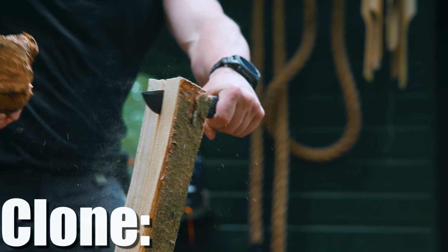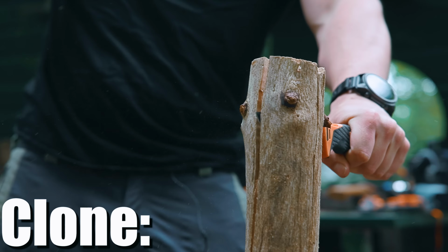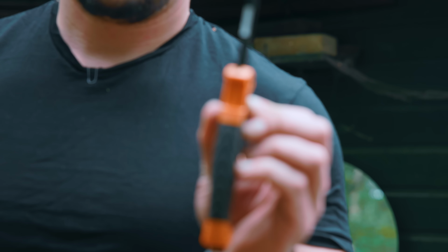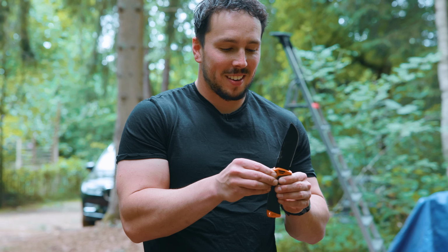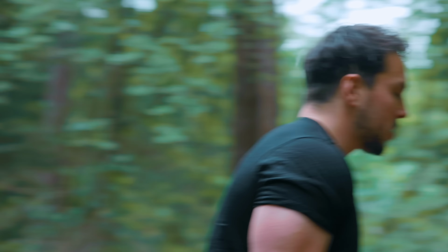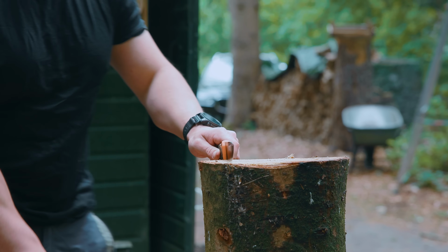Oh! Something happened to the handle. No. I lost a part of it. Whoa! I think they used a 3D printer to just make this. It's back. Hey, you fixed it. Let's just step it up one more notch. Whoa, whoa. The clone.